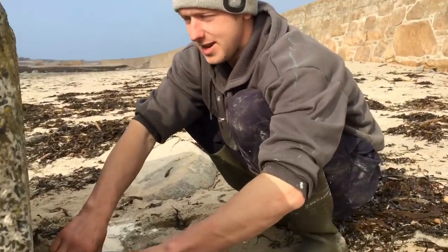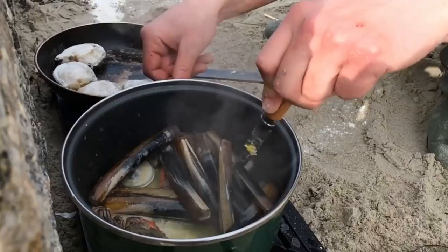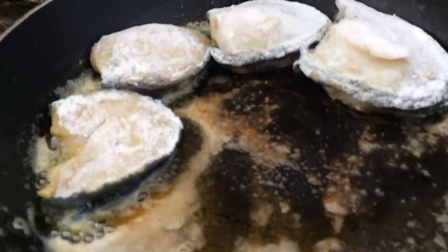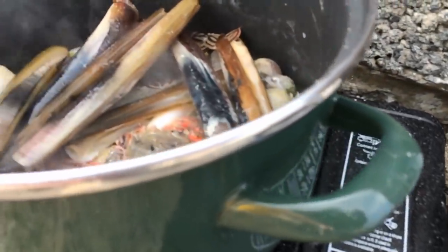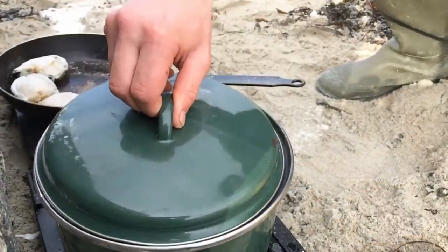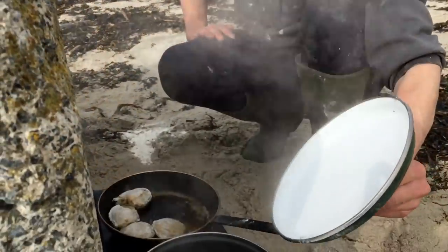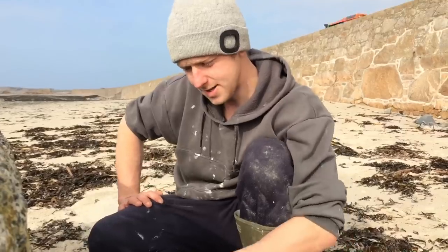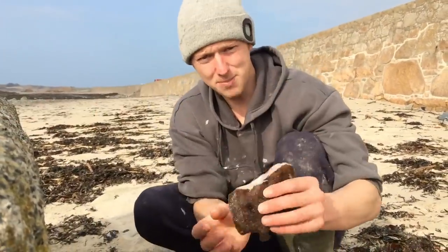So that's the ormers cooking in there nicely. And then when they start getting a little bit more done, we'll add the topknot. Got the lid back on the steam pot, let everything cook really nicely through. The crabs take about 10-15 minutes. The ormers are nearly ready one side. So what we're going to do now is add our topknot.